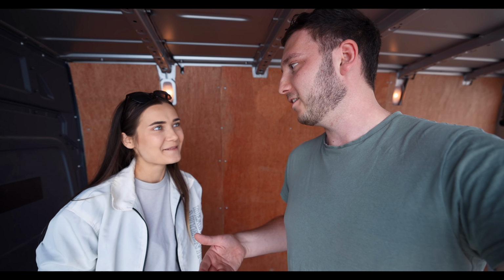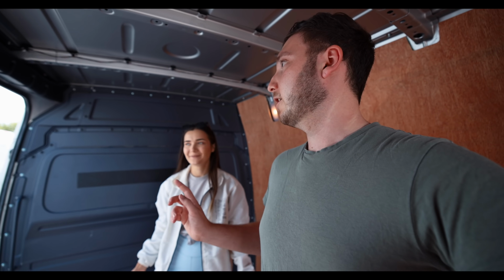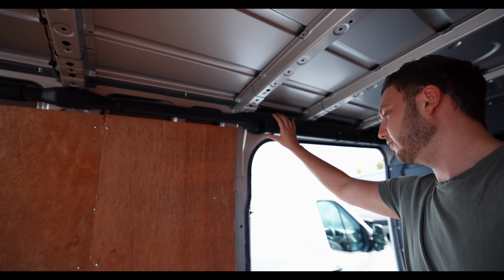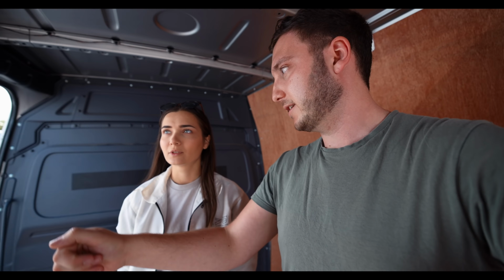Because if you wanted to rent it out a few times, or maybe even more than that, people are going to want to see those things inside of it. But we've got good ideas, haven't we? Also, on the Mercedes, the wiring loom is in a bit of an awkward spot, so you'd have to redo that, whereas the Ford's is already tucked in. Yeah, that's true.